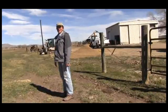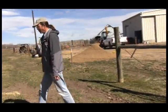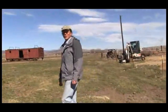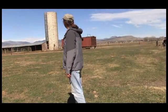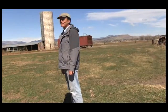I've spent so much time out here, it's like my home. I've learned all the different little nooks and crannies of the farm and what goes on in different areas. It's been a great experience.